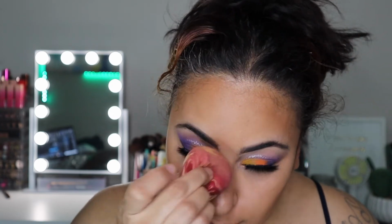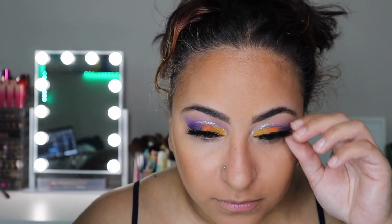So I am glad that I decided to use this one again today, because this was a concealer I tried out once or twice, twice being off camera, and I never really used it again. But it's bomb. It is bomb. So if you haven't tried it, I definitely recommend doing so.